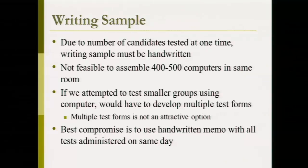Now, one thing on the writing sample I want to make clear, we have to test everybody at one time. I would love to be able to have people type their memo into a computer, but because we're testing everybody at once, it's not really feasible for us to assemble 400 or 500 computers in one room at a convention center to do this kind of process. If we attempted to do it in smaller groups, then we would be back into the kind of problem where we'd need multiple forms of the situational judgment test and InBat and so on. That's really not in the cards because this is too complex. The interviews were tough enough, this would be too much.